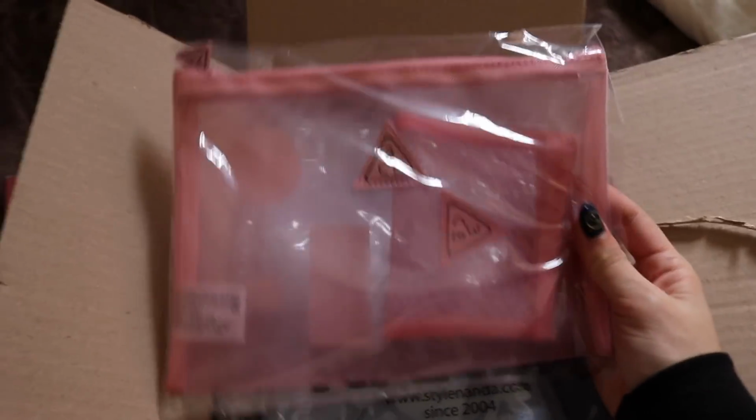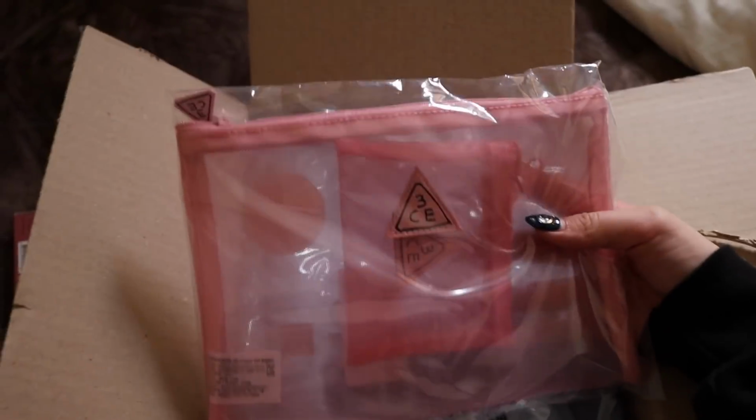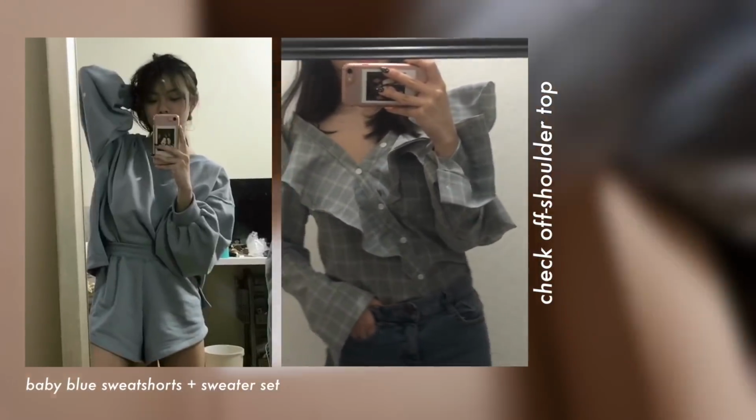The thing that I got is this mesh pouch. It's pink. It has a little version of it. So I'll use this when I travel. And then I got three things.